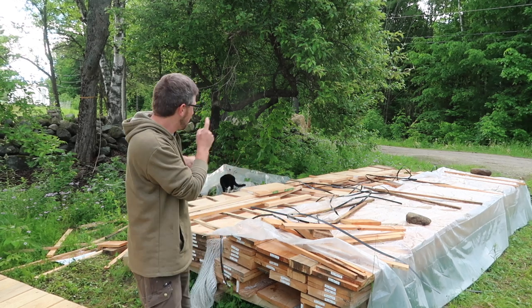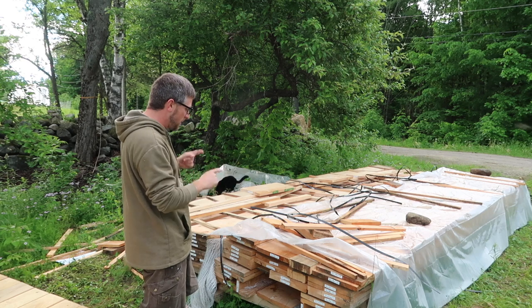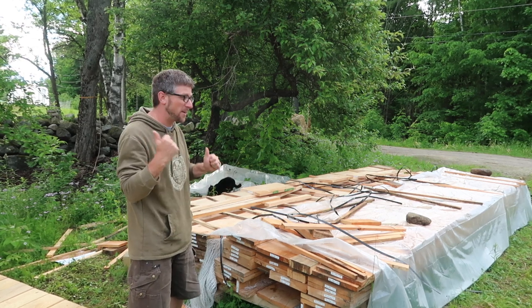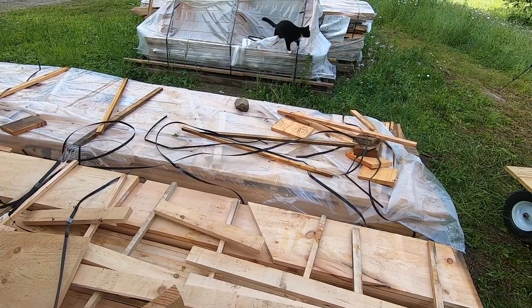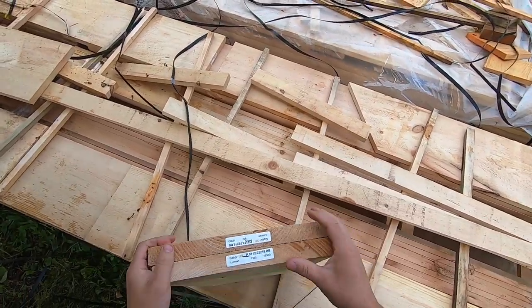I think today, this pile of lumber is gonna be down below, and a good amount of this pile of lumber is gonna be down there too. Oh, Mr. Figaro, you're always getting into something. Here's the first couple of pieces of siding we're gonna be using.